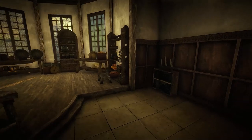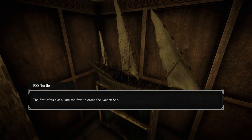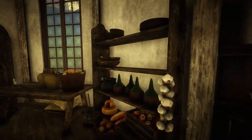Wow, it's so pretty over here. There's a boat. RSS Turtle. The first of its class and the first to cross the Naden Sea. Cool. That's a pretty ship. I wonder if mine will look like that.